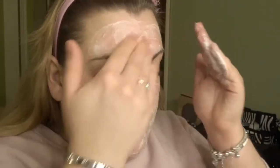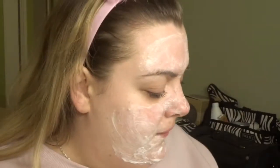But I tend to focus it around my nose, my chin and my forehead, because that's where I get oily, but as well because I get oily I get dehydrated, so my skin can get quite dry and flaky.